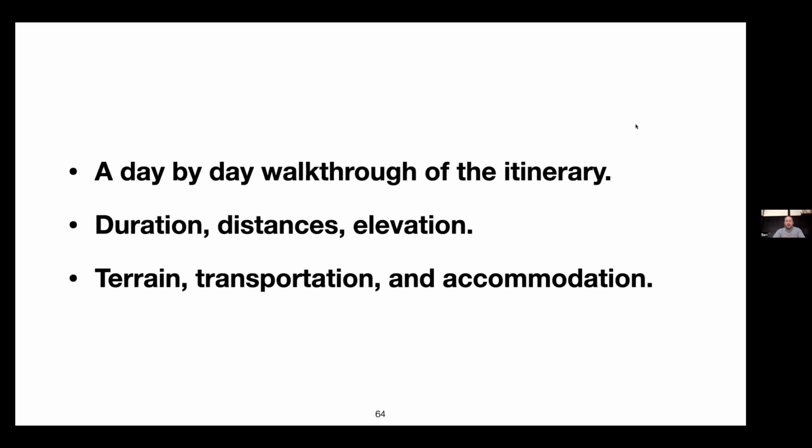The main point of this next step in the presentation is to give people an idea of the terrain and the walking conditions, as well as a few sites and an introduction to a few other stories related to some of the main temples.